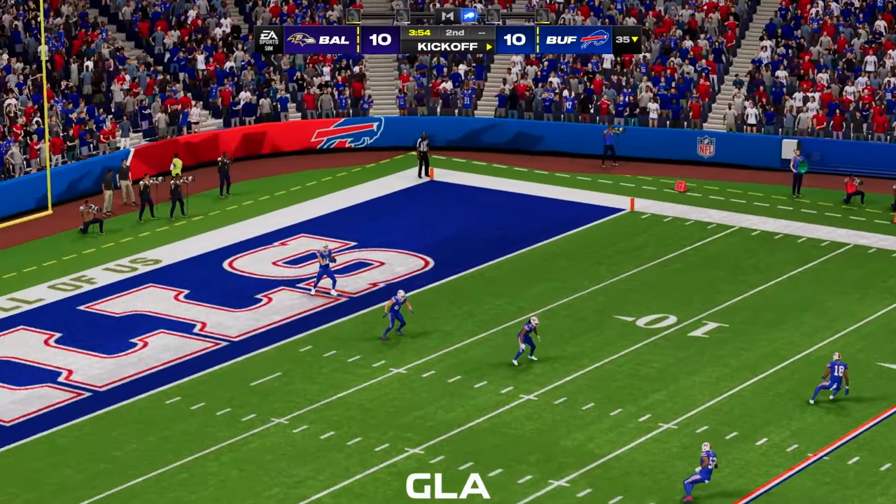Allen now on 1st down. That's caught. It's Coleman. So the completion good for 7 there. And that's going to bring up 2nd down. Allen throws the out route and completes it to Samuel. And the Bills are going to have a 1st and goal as he'll be taken down at the 7-yard line.